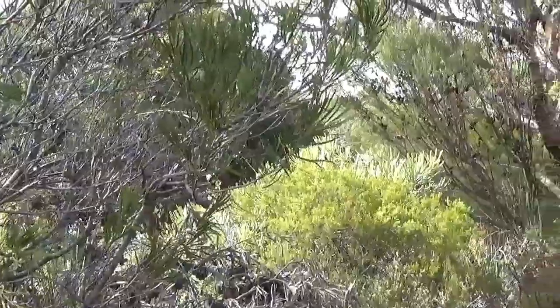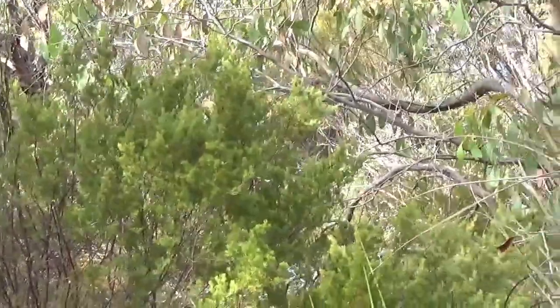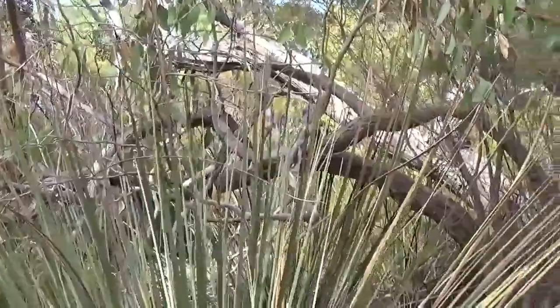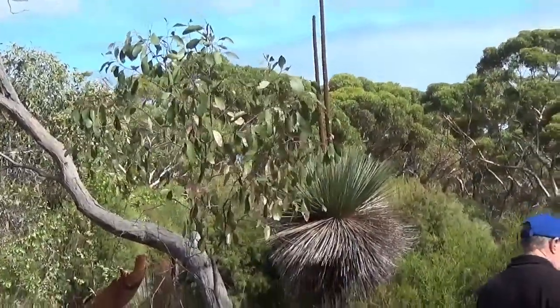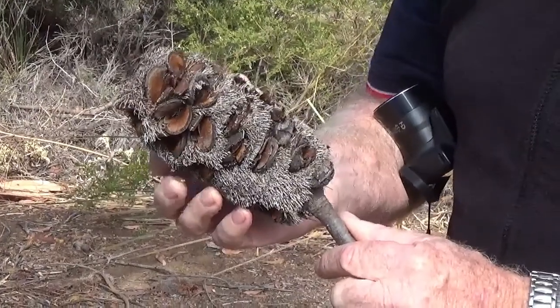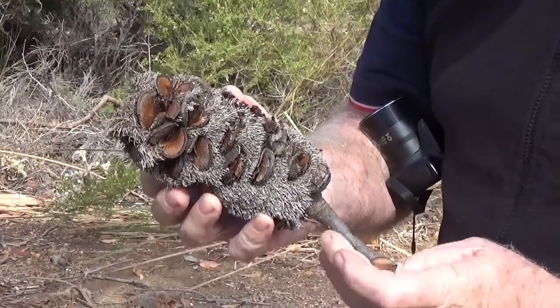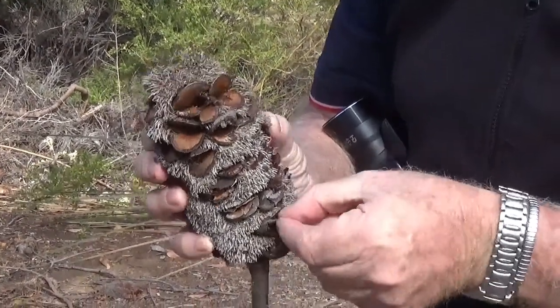We're at the Stokes Bay Native Garden. It's just so much to see here. Done a fabulous job over the time. This grass tree is fabulous. That's fruit there on the side. Trees that have to be 15, 20 foot high. Some are only small, they're meant to be small.